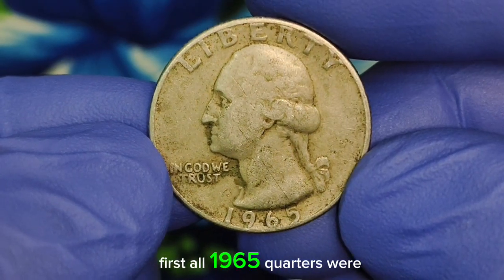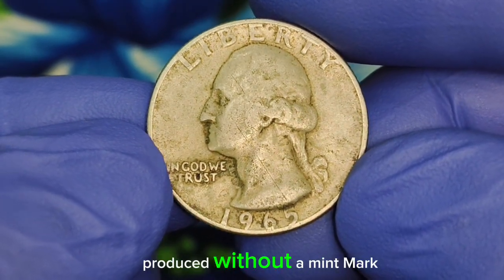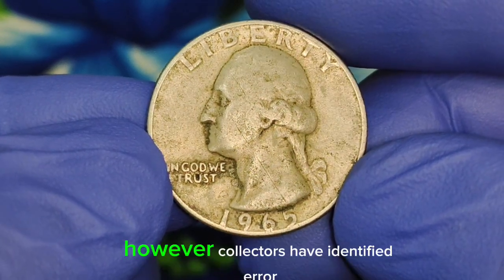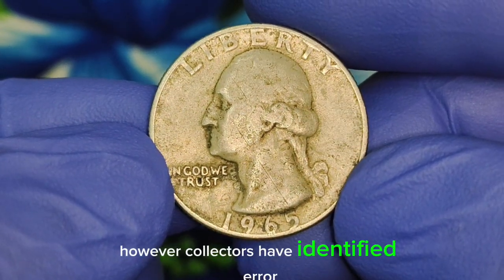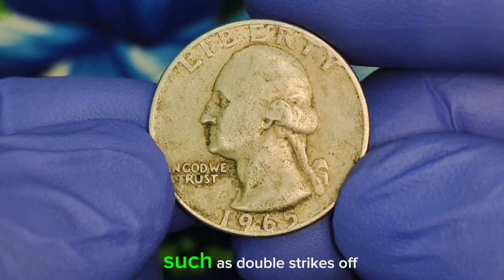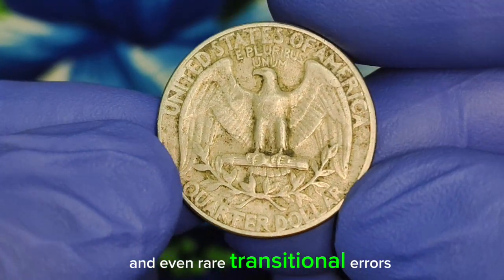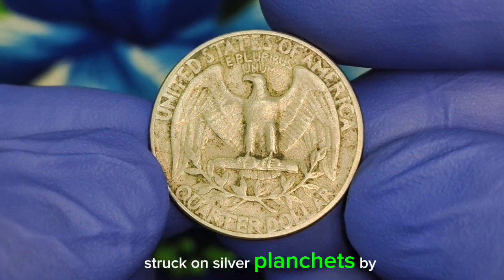First, all 1965 quarters were produced without a mint mark, as part of the Mint's decision to discourage hoarding. However, collectors have identified error versions of this coin, such as double strikes, off-center errors, and even rare transitional errors struck on silver planchets by mistake.